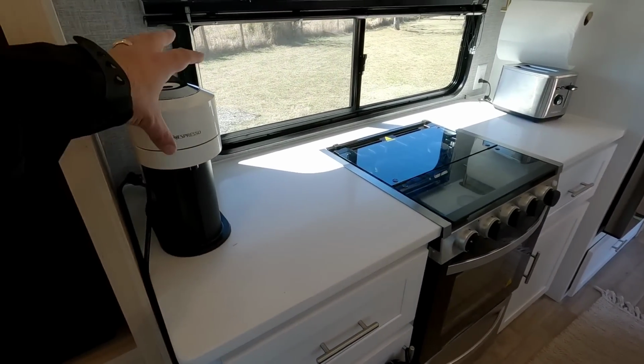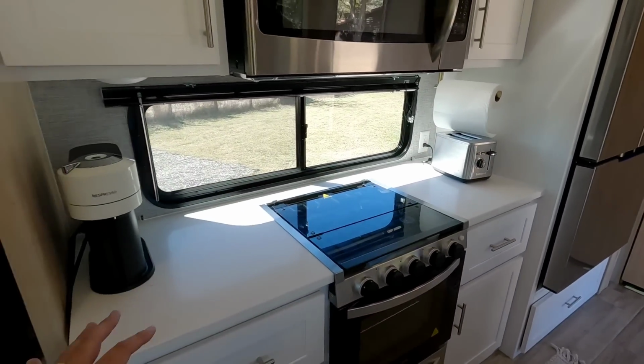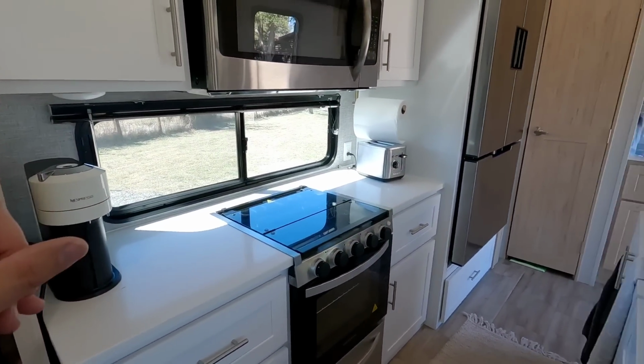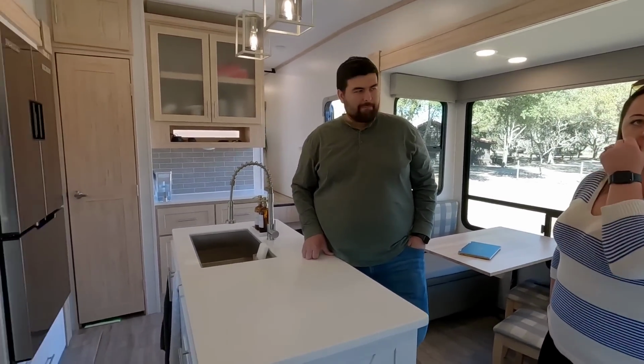You have your coffee maker here. This is a great, absolutely wonderful little cooking area. I love the fact that you have all this space on each side of your stove, and I know that's a big thing for Alliance. They like to focus on giving you room around your cooking area, so that's very nice.